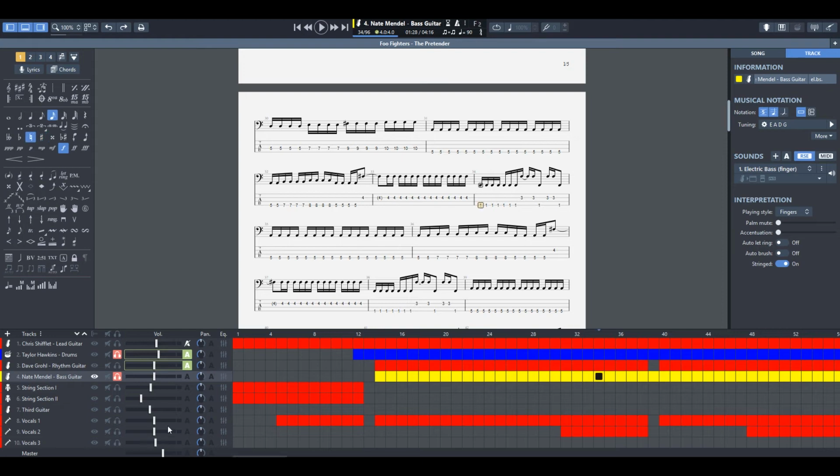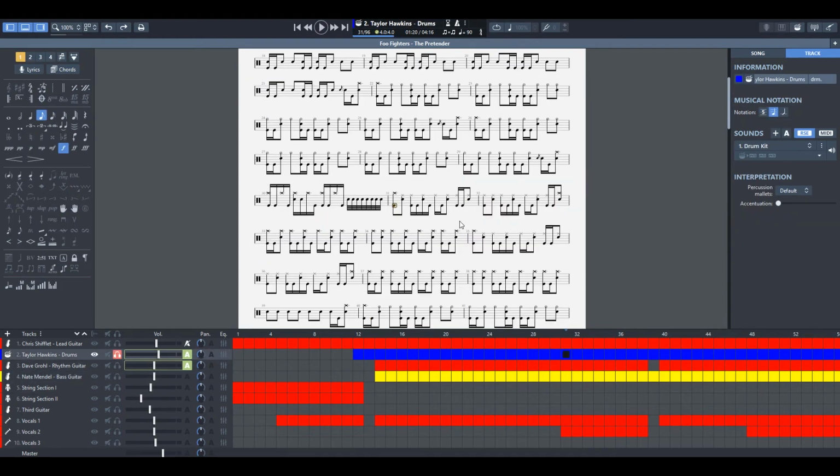But then right here we have, let's just listen to it by itself. Kind of a funky rhythm that Nate Mendel added in there. All right, drums by themselves here, let's take a listen.